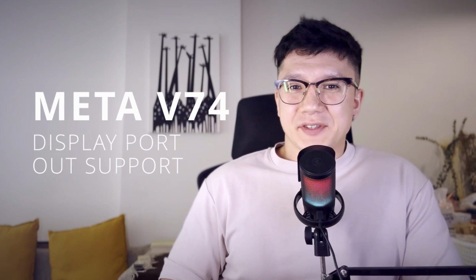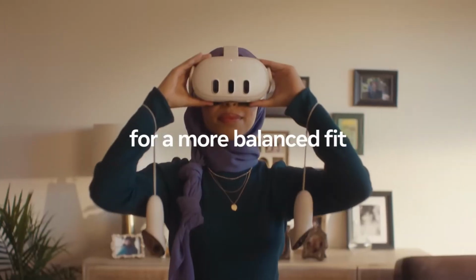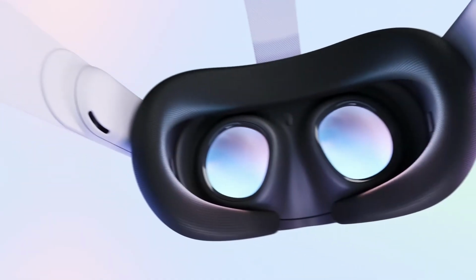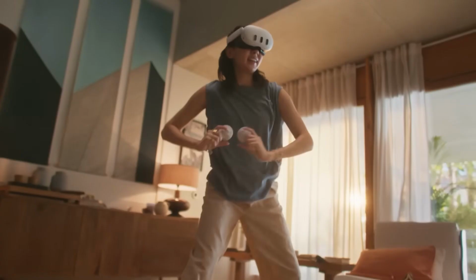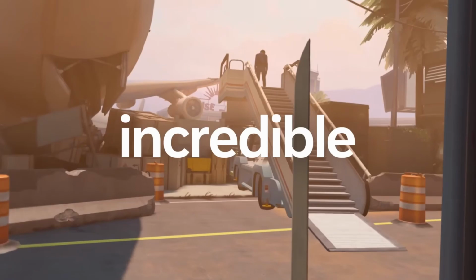But if you choose to stick with the more traditional wireless casting method, I've got some good news for you as well. Meta's V74 update is supposed to bring significant improvements to the reliability of wireless Wi-Fi streaming, wireless casting. So hopefully those of you who don't have a DisplayPort cable, or who just don't want a cable plugged into your head while you're playing, can also get some improved casting out of this new update.